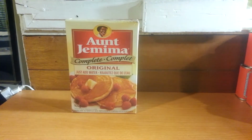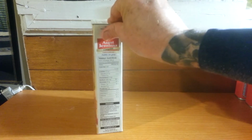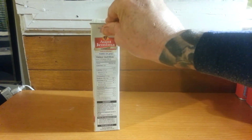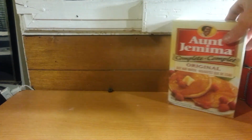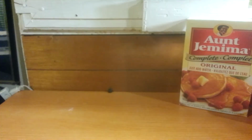So the first thing we've got here is some complete just add water Aunt Jemima's pancake mix. Again, this is a pretty good thing to have. It's going to be something that will fill you up, and you just have to have water, and it gives you a source of proteins and fibers and sugars and some calcium. So, you know, great item to have. Just $2.47. That's going to give you quite a lot of pancakes there.